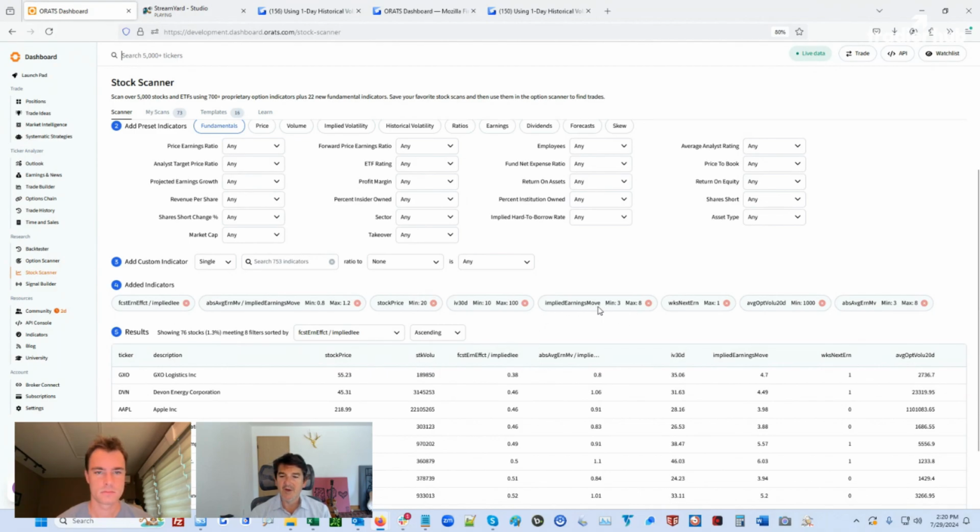Implied earnings move between 3 and 8. So again, don't give me anything big. 1,000 is the minimum option volume, and then the absolute earnings move that's happened, and the average over the past 12 is between 3 and 8. So they're all, again, kind of average stocks, boring but liquid. And those are the ones I want to find.